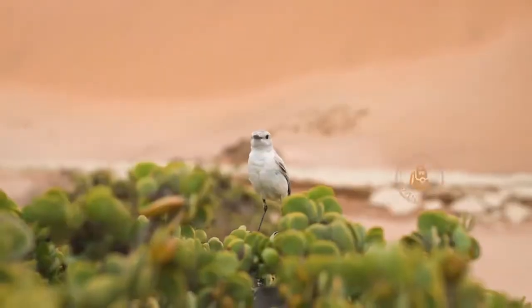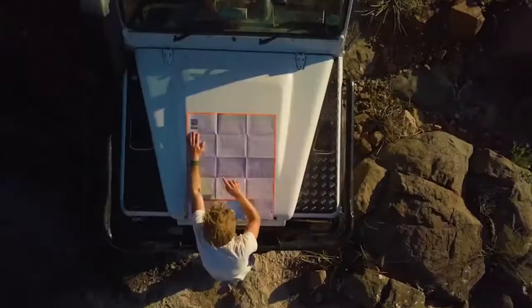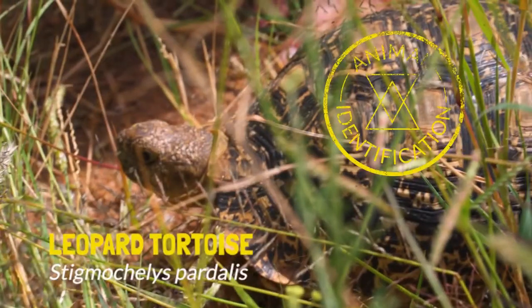Spinning cobra! Hello. Absolutely gorgeous. Going about their business. Yes. Come on, let's go. Oh, wow. These are really quite a common species.